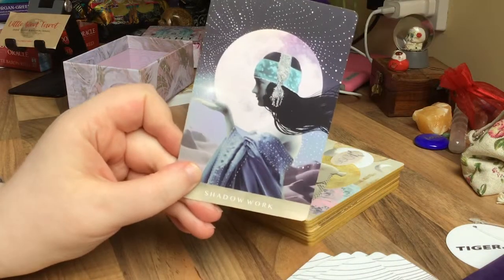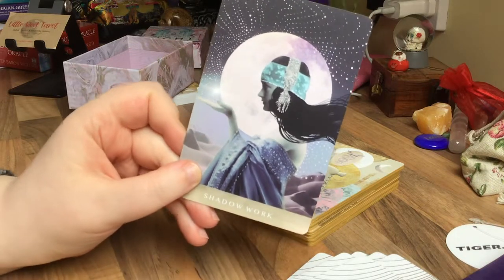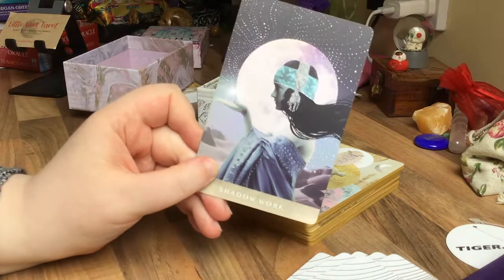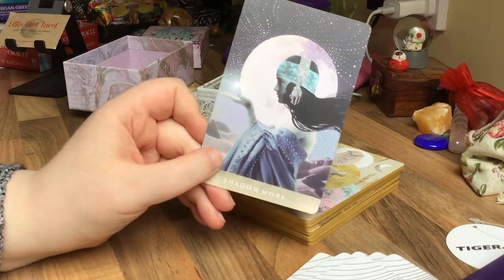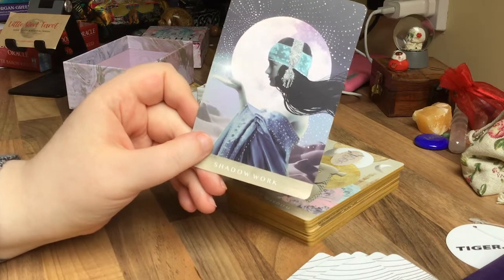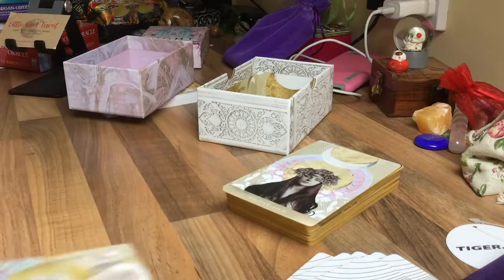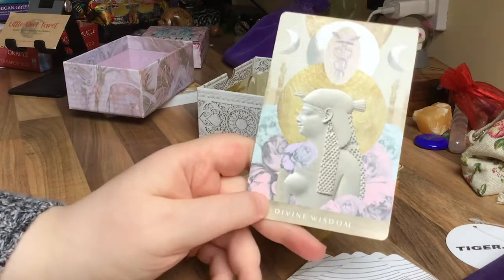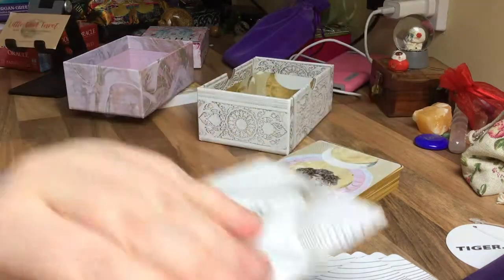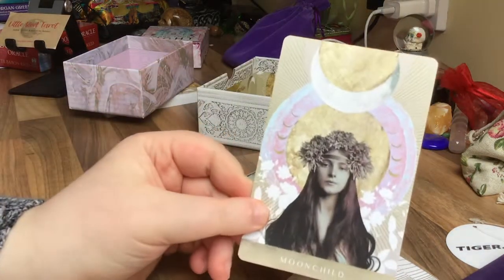Shadow work. Working on yourself, finding your inner path, and making sure you don't ignore what you should be doing. I don't know about shadow work. I'm still new to it, so that's a nice card to have. So it's like a self-care kind of thing. Oh my goodness, there's three. Divine Wisdom. That's a new card. Moonchild, which is another additional card.